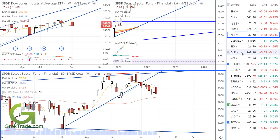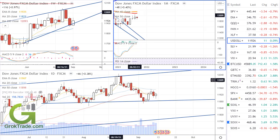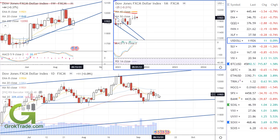So while we're here, let's go and look at a couple of other things, okay? So I want to look here at U.S. dollar first. U.S. dollar is bouncing off the support line. Do you guys see this? U.S. dollar is going to get strong, guys. The monthly still heading up. The daily under a lot of pressure. Let's see what happens. It's under moving averages, building kind of a high base. I don't know. Let's see what happens there.